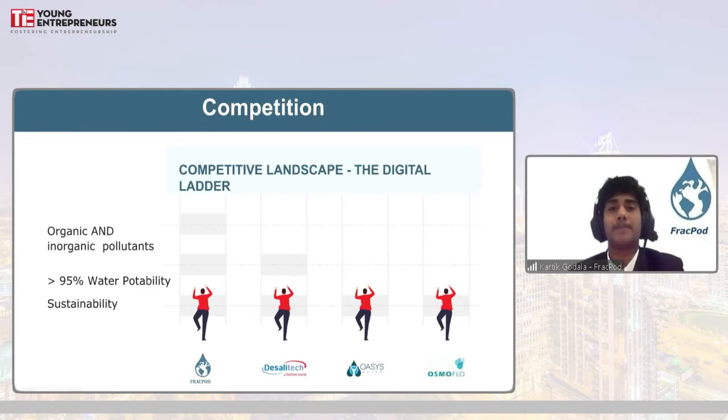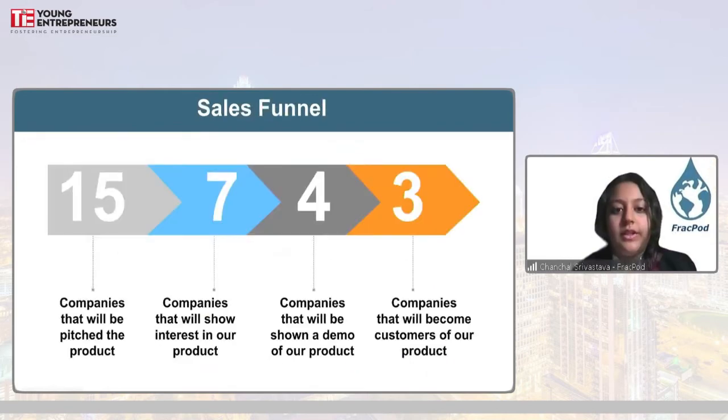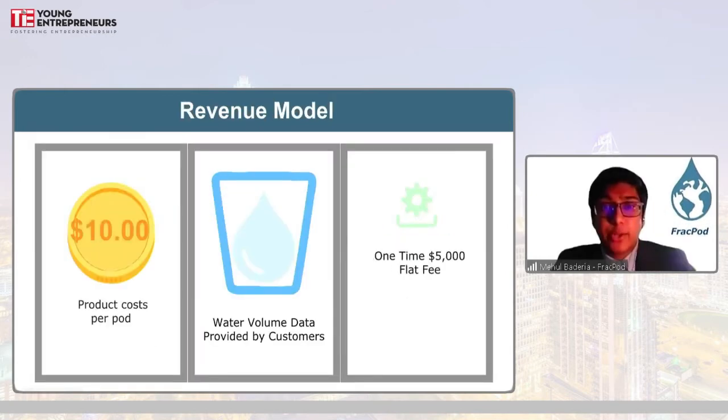Initially, we will pitch our product to 15 oil and gas companies who are at risk due to fracking restrictions. We assume that 7 companies will show interest in the FracPod since this is a brand new product that they have never seen in action. From there, each company will get another presentation of the scientific aspect of our product, and we think that 4 companies will want to see our product in action. Each remaining company is shown a demo of how our product works to clean up contaminated water. Due to the demo and credibility we have, we believe that 3 companies will become customers that want to buy our product.